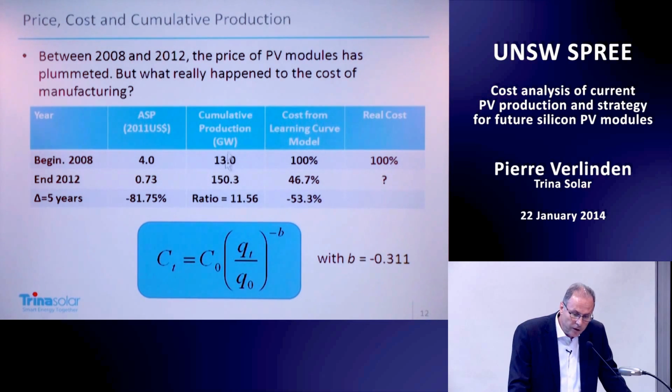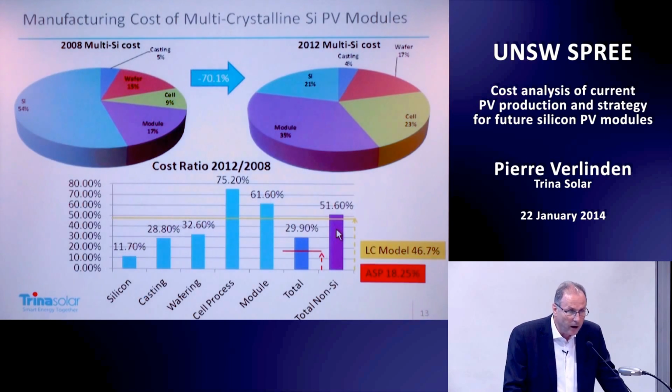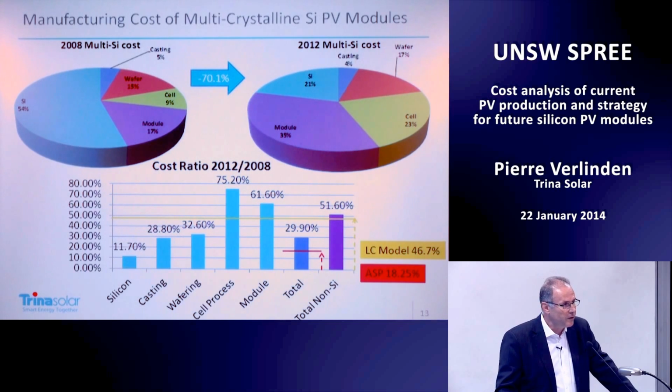So from the learning curve, knowing the ratio, we should have had a price reduction or cost reduction of minus 53%. Okay? So what was the real cost? That's the big question. Okay, so I'll look at the production cost of multicrystalline. I did the same for mono, but I'm presenting here the data only for multicrystalline.